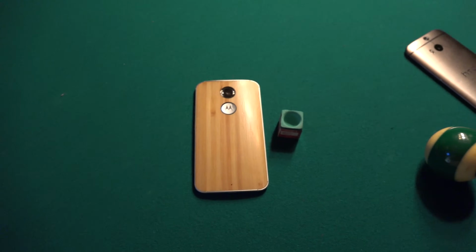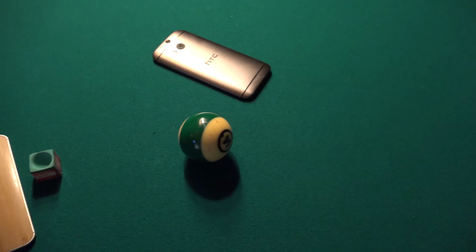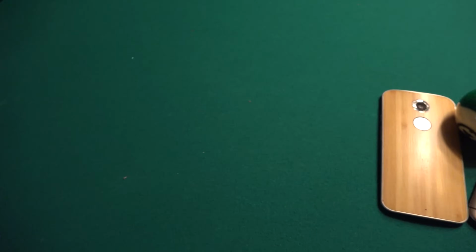While Motorola does have front-facing speakers, they are not nearly as good as the BoomSound. They are front-facing, so give Motorola credit for trying to enhance their speakers by doing that, but they didn't really enhance the bass and the stereo in their speakers.